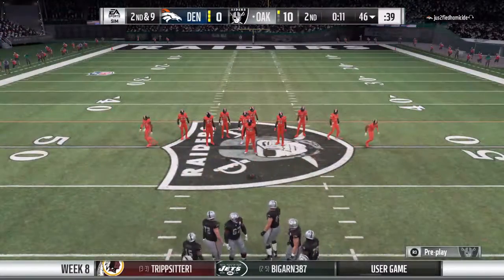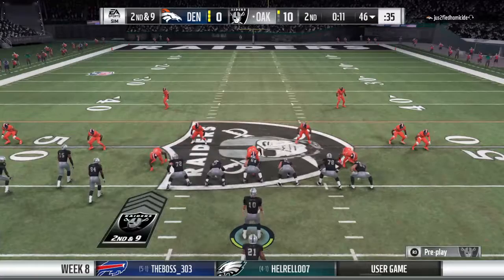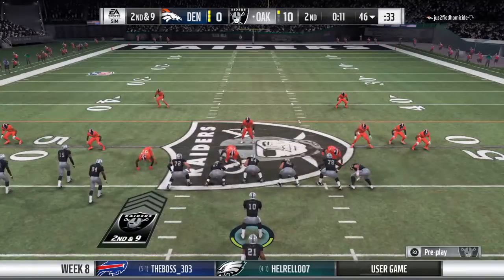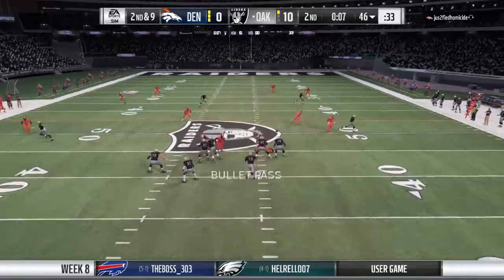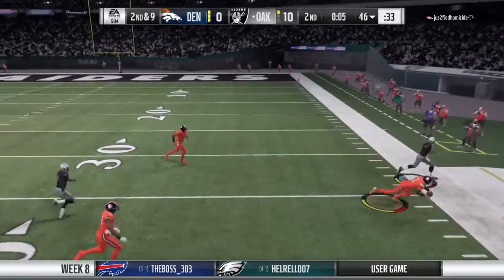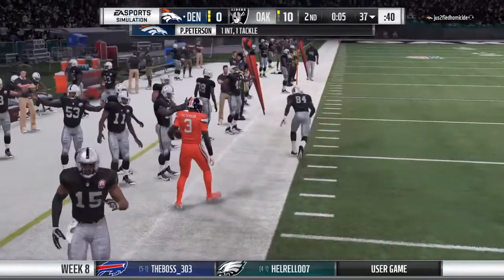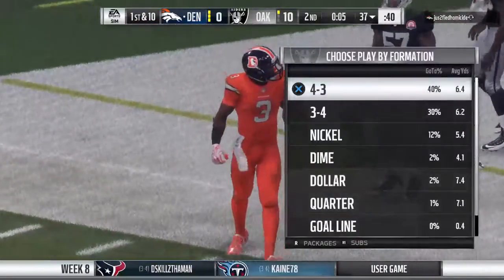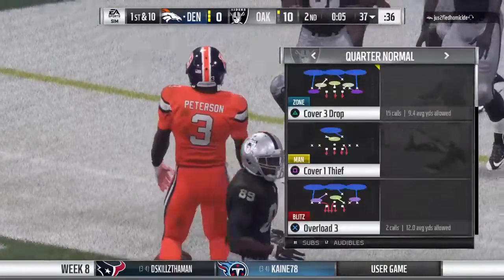So what will they do? On the ground, through the air, let's see. 2nd and 9. From the gun, it's Trubisky. Oh, and this ball's tipped and intercepted. Picked off at the 36. This defense had 3 interceptions last week. They're on pace for more than that here. 2 in the first half.